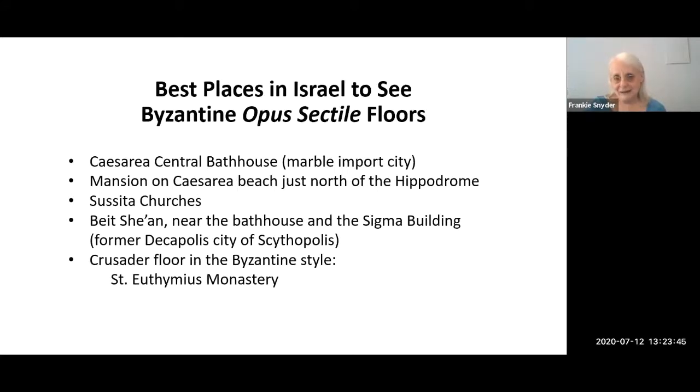Best places to see these kind of floors, the Byzantine Opus Sectile floors. Caesarea Central Bathhouse has got to be the best place. Caesarea was the marble import city. So you see a lot of the marble there in that bathhouse. It's got the columns around it and everything. Most of you have been through there, you've seen that. Also down on the beach, just north of the Hippodrome, is a mansion that has some really nice Opus Sectile tiles in it. If you're up at Susita, the churches that are there, and Beit She'an, remember this is one of the Decapolis cities. So they had a lot of leftover marble from Roman buildings. And so I remember that near the bathhouse and the Sigma building, there was a huge Opus Sectile floor. I think it was just like square panels though.